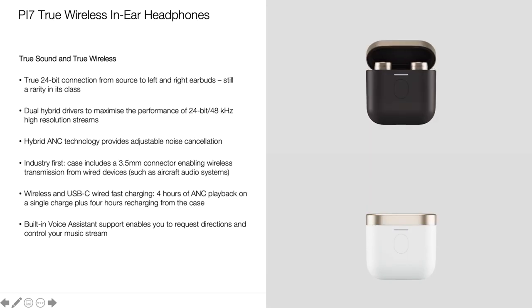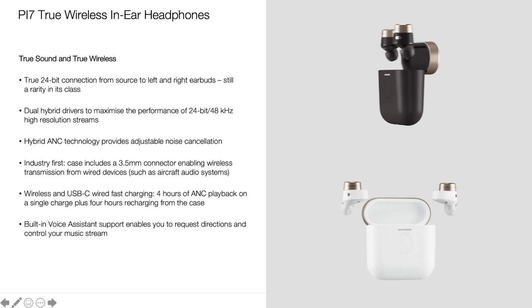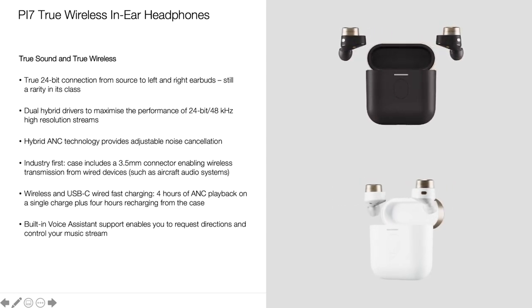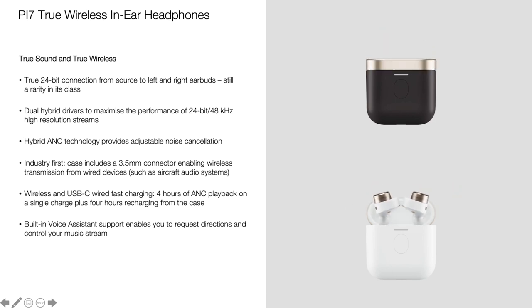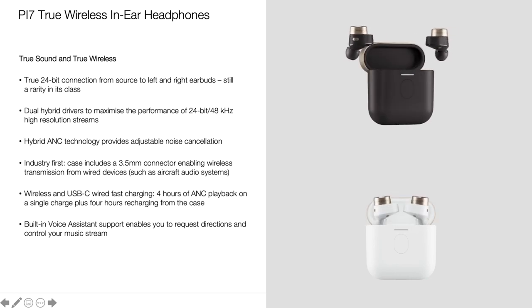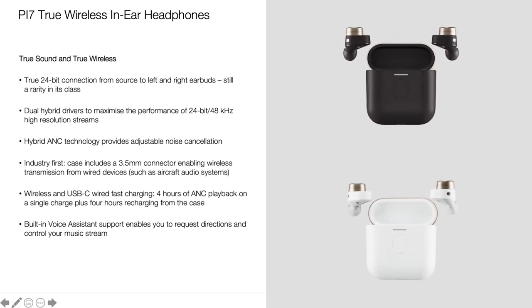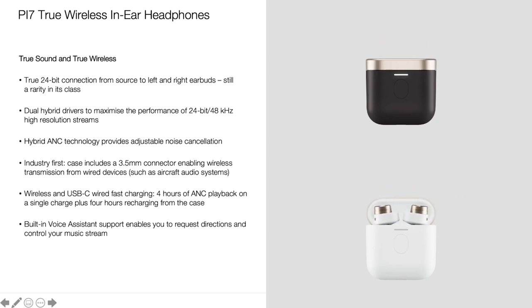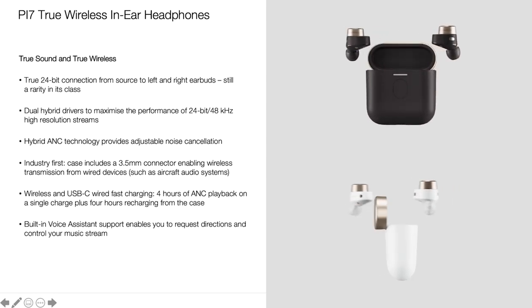That is joined by the flagship model, which is the PI7, again available in the dark and the light finish. This supports true 24-bit connection from source to left and right earbuds, complete with the aptX Adaptive high-performance platform. It also uses dual drive units with 9.2mm bass mid cones in each assembly, plus balanced armature tweeters in each assembly as well, essentially recreating the configuration of a compact loudspeaker. It has hybrid adaptive noise cancellation based on multiple microphones that automatically analyze, monitor and adjust the noise cancellation to suit your environment, and there are still two microphones for clear voice calls as well.